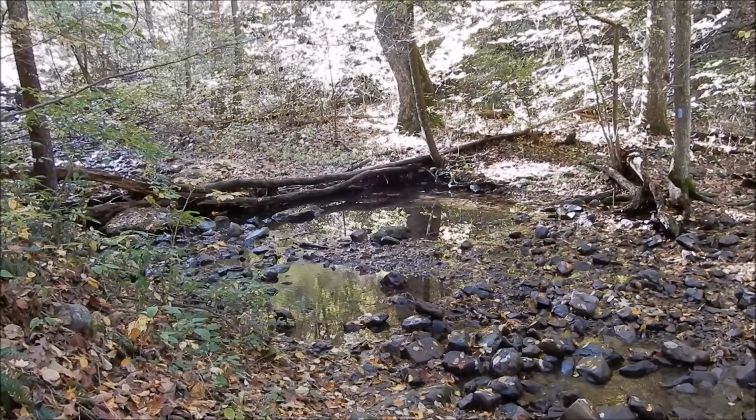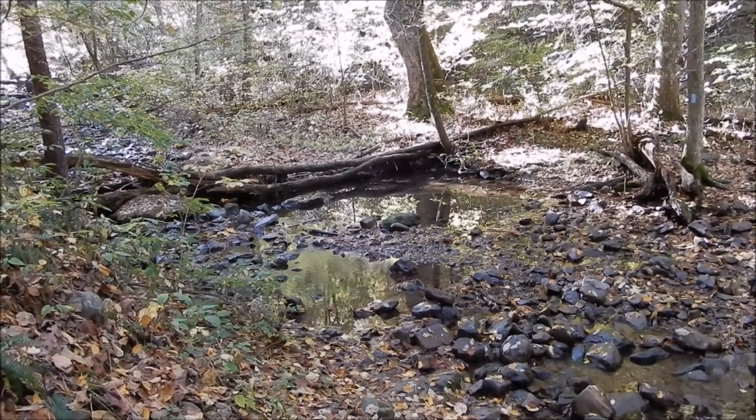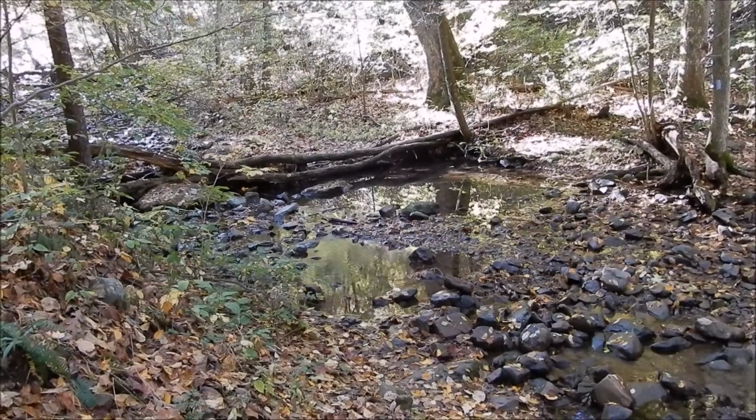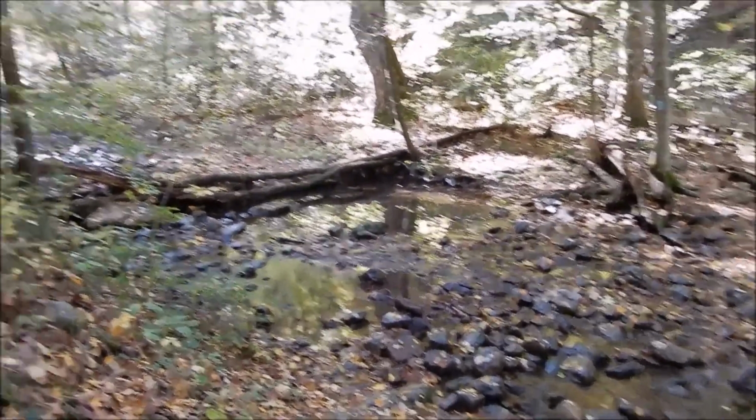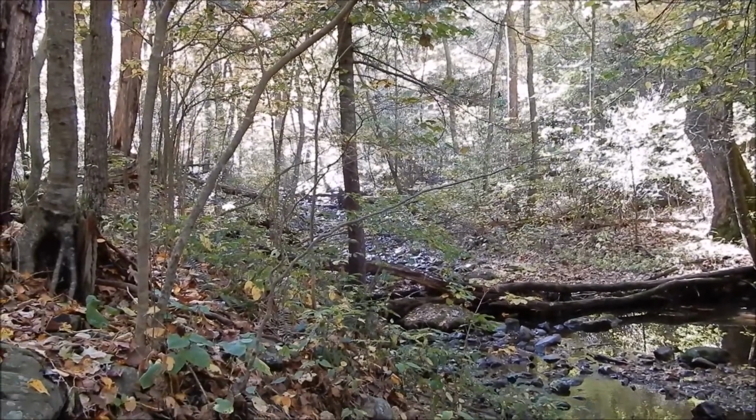.8 miles into my hike. I'm down to 1,890 feet elevation. And here's the headwaters of Jeremy's Run. That's looking upstream.